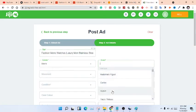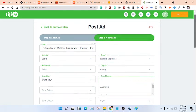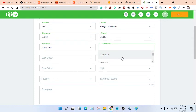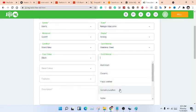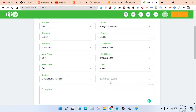Men's brand. Movements, display. Just select digital, analog, condition, brand new, case material. Just select aluminium. Okay, stainless steel. Oh, it's actually stainless steel. Color black. Band color, style, casual, feature.